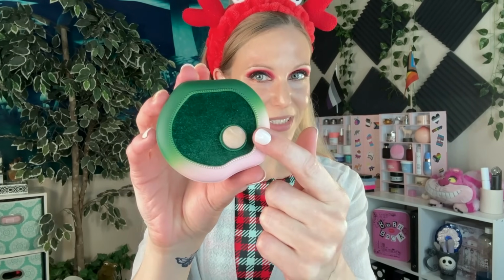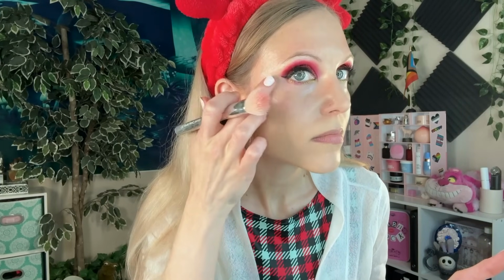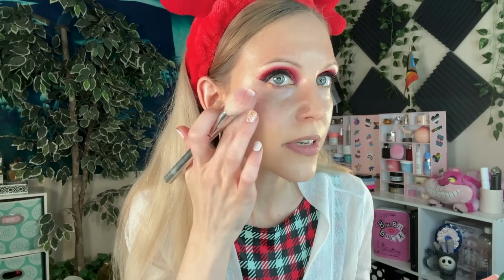But let's try this one today. Is this gonna work? Maybe I have to use my finger? Ooh, it's got a wet shine finish to it. I don't think I need a brush with this blush today. It's very light. But look, our eyeshadow look is clearly front and center today, so this is fine.